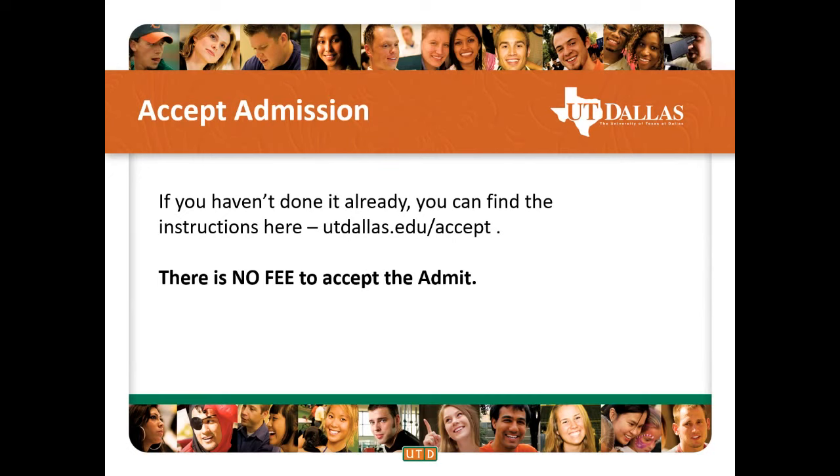The number one thing, if you have not done it already, and if you're planning to join us for summer or fall, is to go ahead and accept the admit. There is no fee for accepting the admit. There's nothing called a seat fee here, where you have to pay something to secure your admission. The admission is given to you. That is secured. All you have to do is let us know by accepting the admit that you plan to come to UT Dallas. Right now, if you have not accepted the admission, you will not see a lot of features like course enrollment and all. So please do that. If you need steps, utdallas.edu/accept is where you need to go to accept the admission.